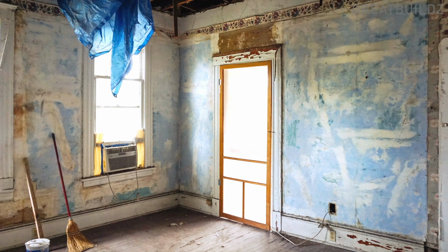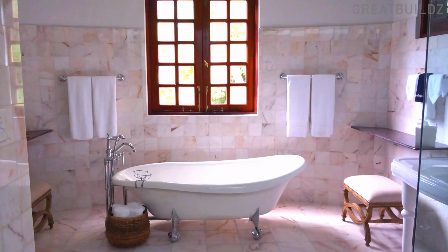Then once we get everything demoed out, get a good sense of the space, and make sure that everything is in good standing, it's time to start putting everything together.